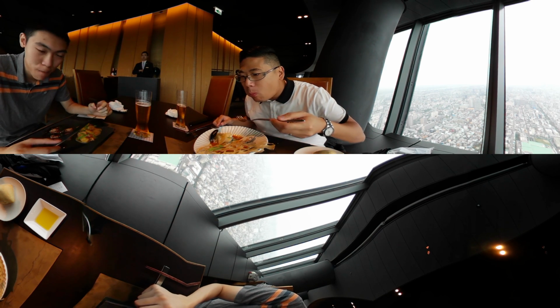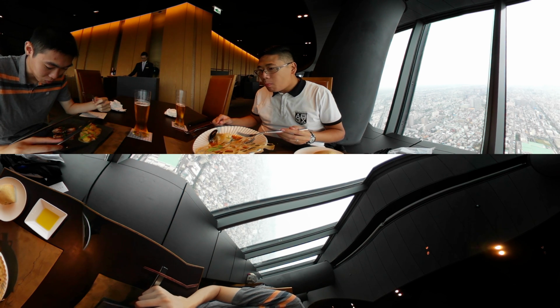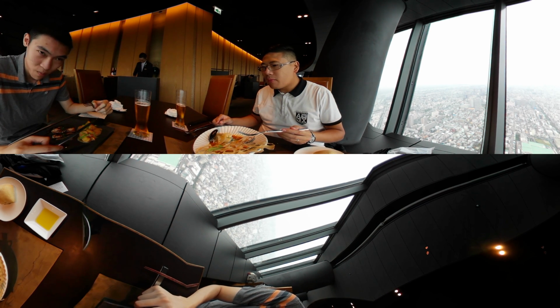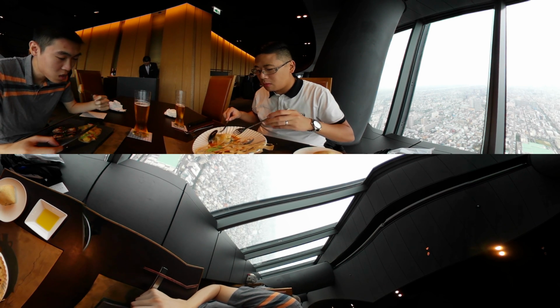Pork shoulder is super tender. The sauce gives it a really nice complement. Cooked fantastically well. We also have some onions and potatoes and a mustard sauce.